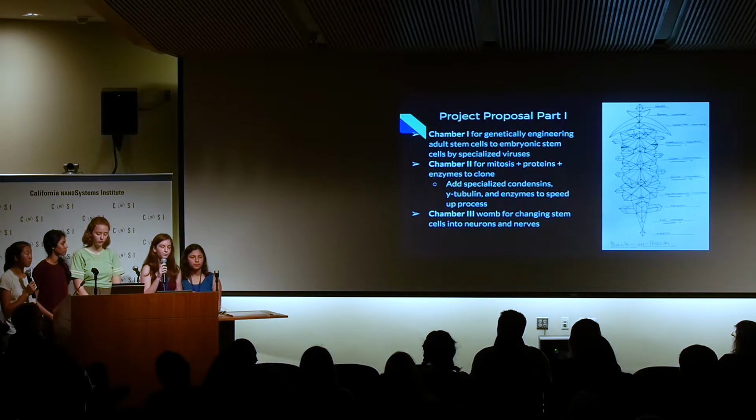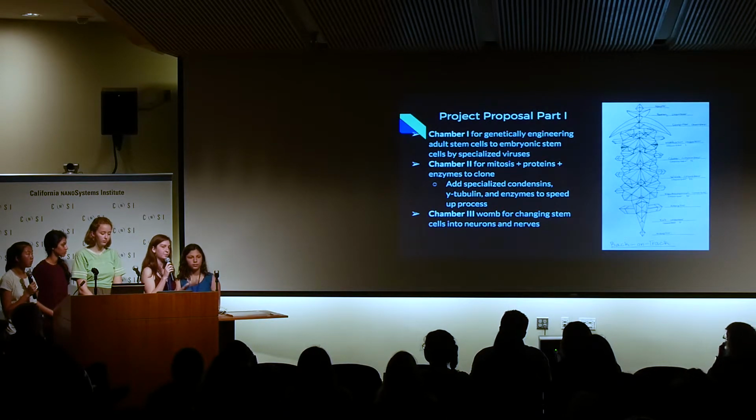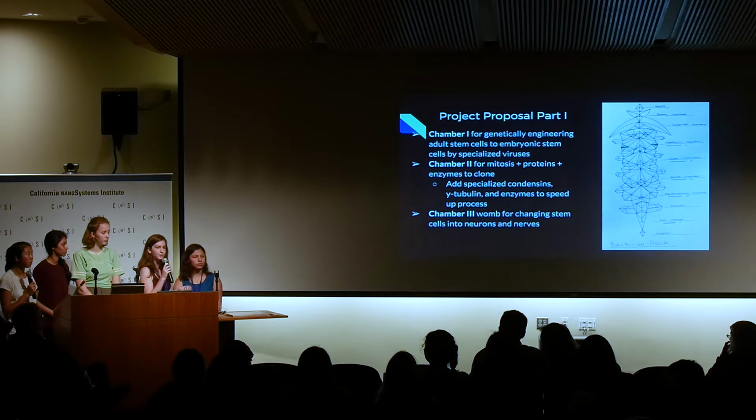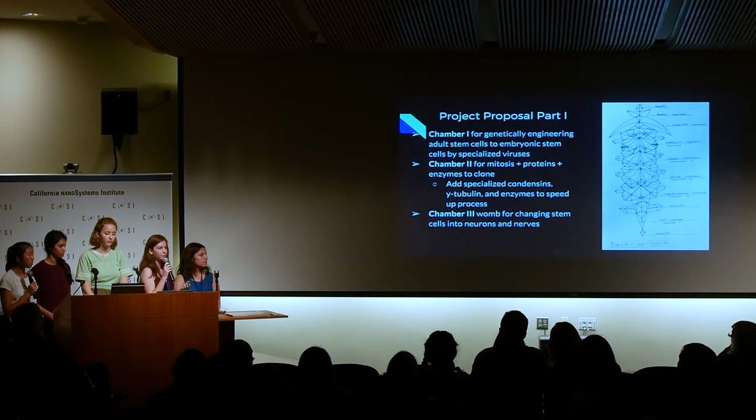From there, that stem cell will move to chamber 2, the cloning chamber, using specialized condensins, gamma-tubulin, and enzymes to speed up the process, because we don't want to wait forever for these new cells. We have more chambers within that second chamber, and once those fill up enough, we don't want to overpopulate them and have them all die, so we move them all into chamber 3.